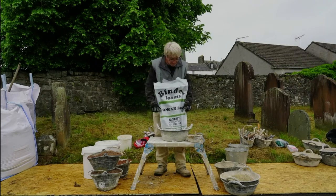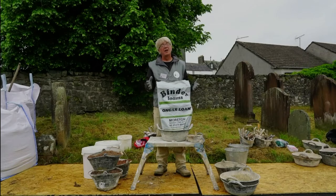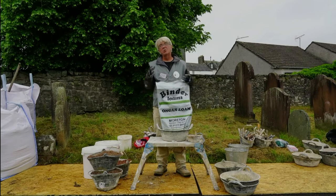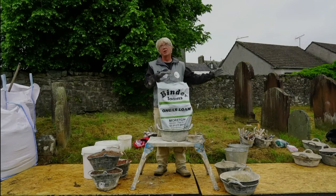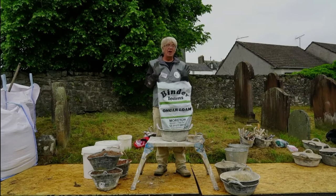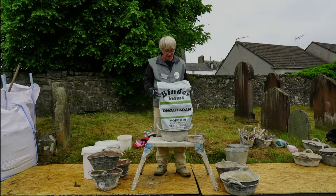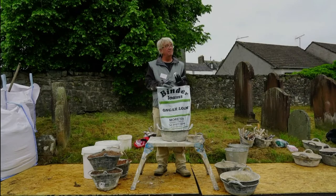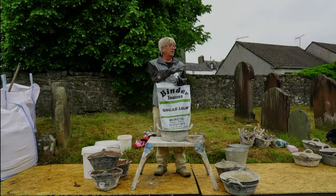So, loam. Because when we talk about earth mortars, we are really talking about loam. That's what they're using. That's what you see them calling it. Loam is a very specific thing. I don't think it was quite as specific historically. So this is loam. It's 31% clay. Too much, actually.